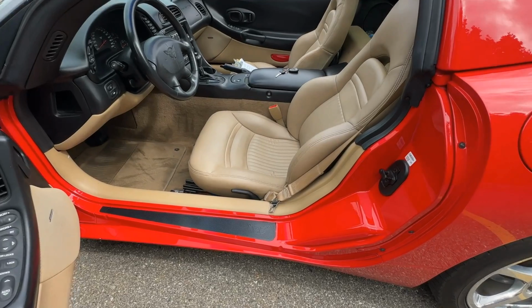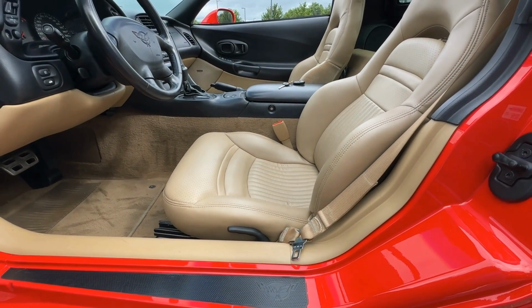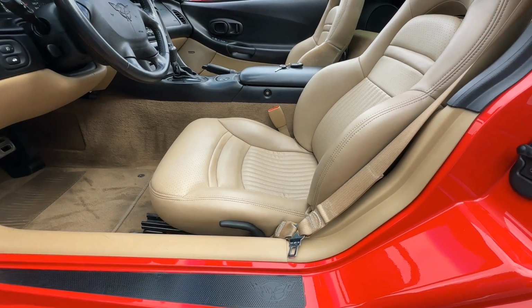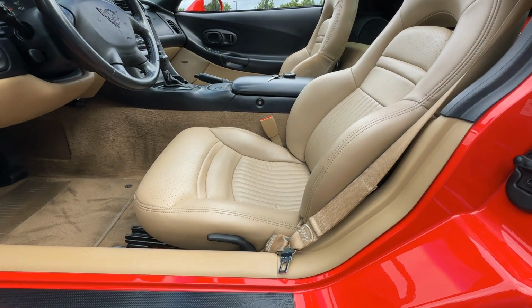When you go and drive the car, if you accelerate fast or you brake hard and you find that the seat kind of shifts forward and back a little bit, you're going to need a seat track repair, and that is something I discovered with this car.